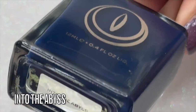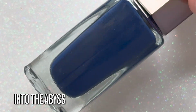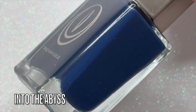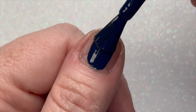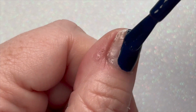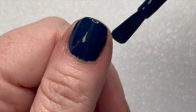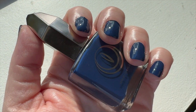Something was on my wish list that, again, not part of the Fallen set. This is Into the Abyss, which is a deep midnight blue creme lacquer. I love creme colors and I think they're great for toppers, which you'll see shortly here, but I do enjoy blues. As you guys know, I'm your basic person here, but this is a gorgeous blue. In a moment when I show you in the sunlight, I feel like it almost brightens up the color with the color blue, and I only need 1 coat.